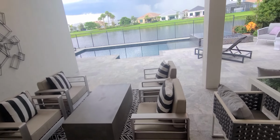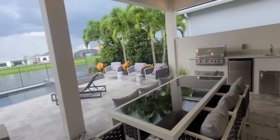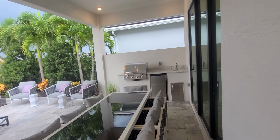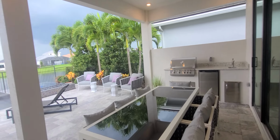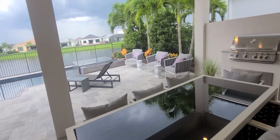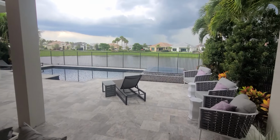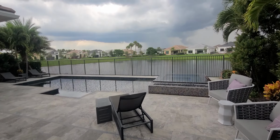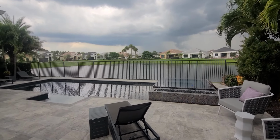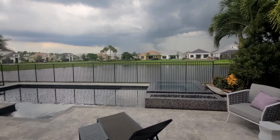So here we have an optional tile, outdoor kitchen, and swimming pool with a spa and fireplace. These are all optional, and all are going to cost you additional money if you choose to opt into them.